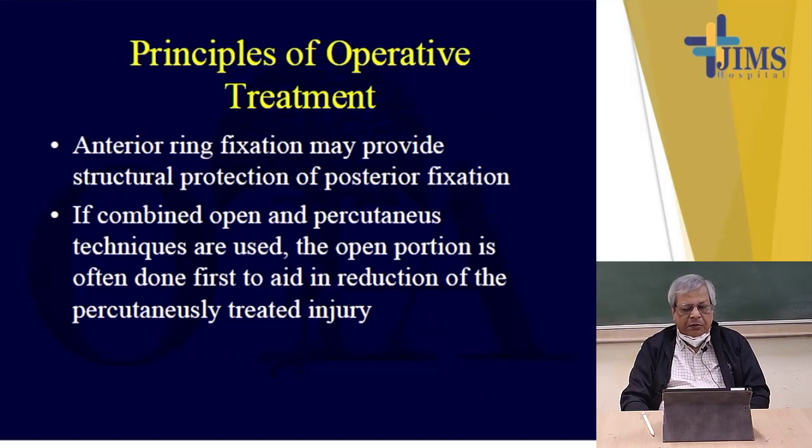Anterior ring fixation may provide structural protection of posterior fixation. If combined open and percutaneous techniques are used, the open portion is often done first to aid in reduction of the percutaneously treated injury. Maybe the anterior technique is done first, then if necessary the posterior fixation is done.